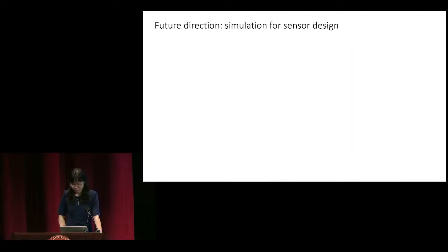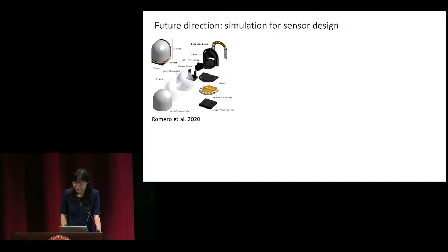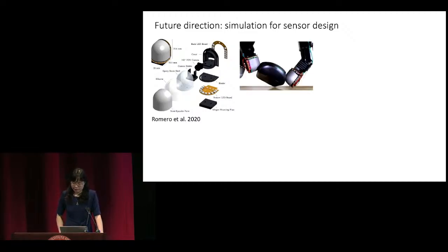At the same time, we also found this physically-based rendering not only helps with simulation, but also helps us answer lots of important questions in design. For example, this is a sensor we recently got very interested in. This is a round-shaped sensor designed by Ted Adelson's student. You can see that it has a round shape, which is very useful for robots, since with this sensor, the robot can detect contacts from different directions and can do some complicated manipulation tasks.